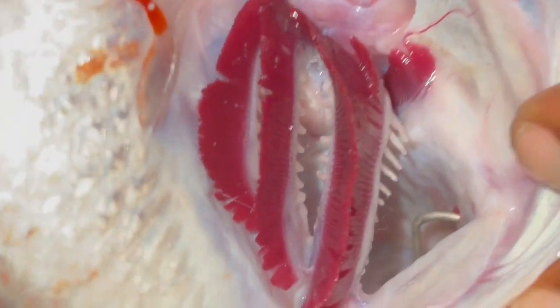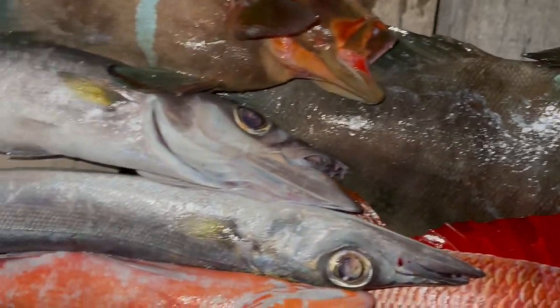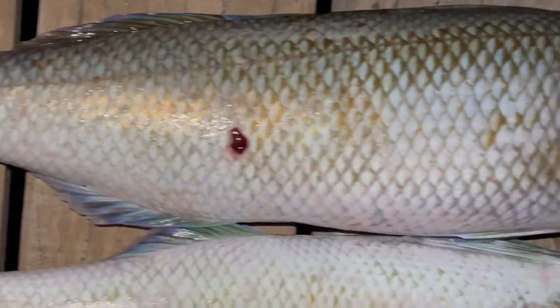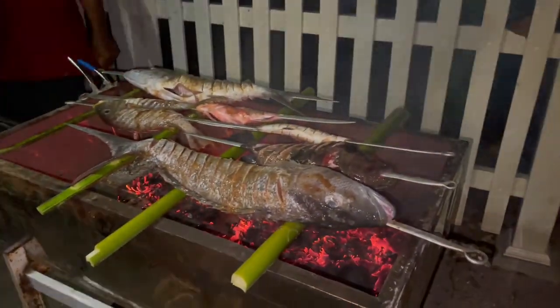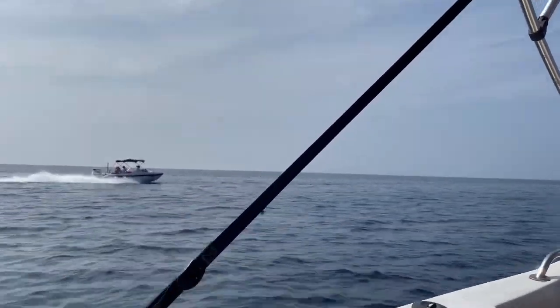I just want to add, for anyone that might have an issue with this whole activity, we were only catching the fish that we were going to eat, and we did give a lot of the fish to families that lived on the island because we didn't want any of them to go to waste. Any fish that we didn't eat we threw straight back into the ocean, like the baby shark and some of the other fish that aren't edible.